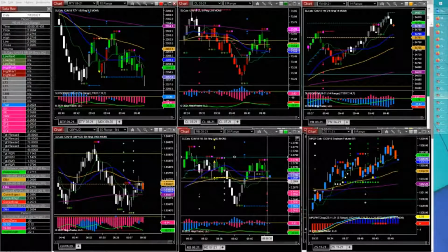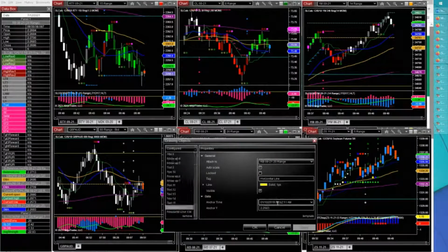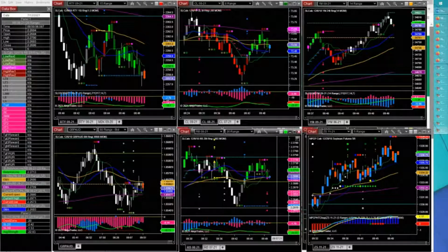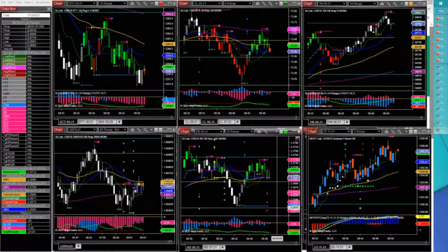A stop and reverse on unleaded at 84. Still in the unleaded long at the moment. And we're down 152 ticks at the moment on unleaded, through 4 trades.